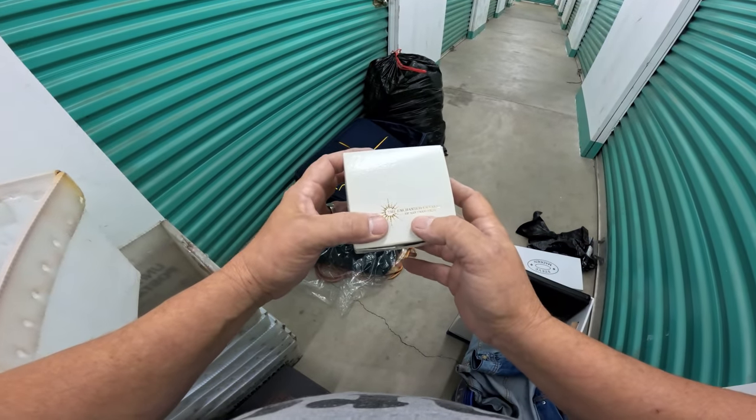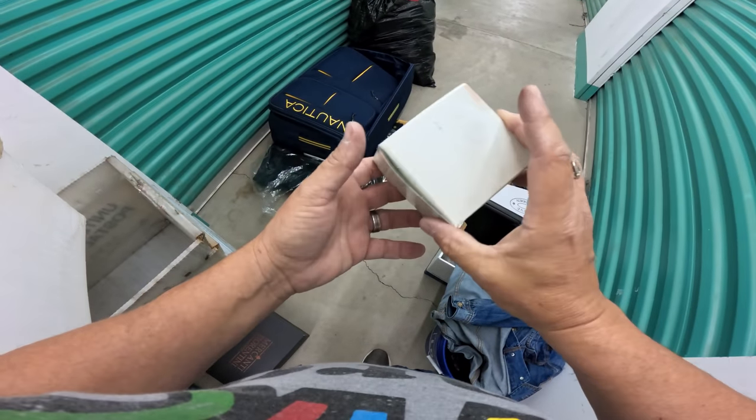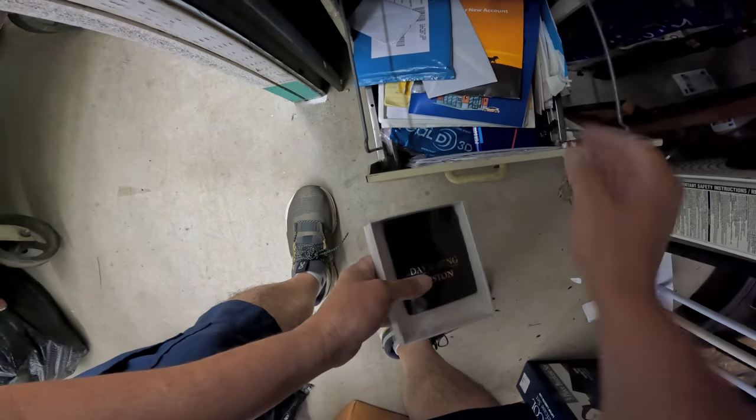Enchanted crystal of San Francisco. Oh, I bet it's expensive. It's out of one of those tourist shops. What else we got here? There's just enough little goodies in here to make this kind of interesting.